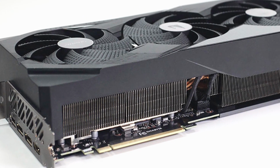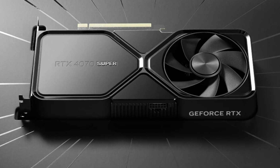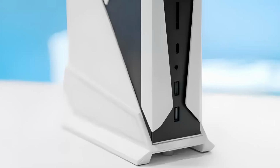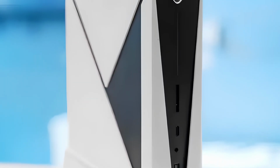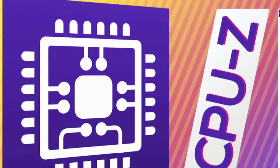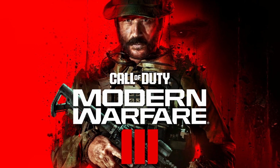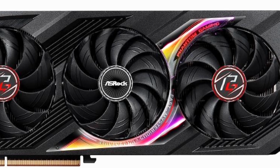GeForce RTX 4070 Super has been tested that features max TDP of 350 watts. NVIDIA GeForce RTX 4070 Super is now available at $599 and UK pricing is already below MSRP. Geekom Mini-PC comes with Ryzen 8940HS and Radeon RX 7600M XT. CPU-Z has added Intel Arrow Lake and AMD Hawkpoint support. AMD FSR 3 with frame generation is now available in Call of Duty Modern Warfare 3 and Warzone. And lastly, AMD Radeon RX 7900 XT has got an official price cut.